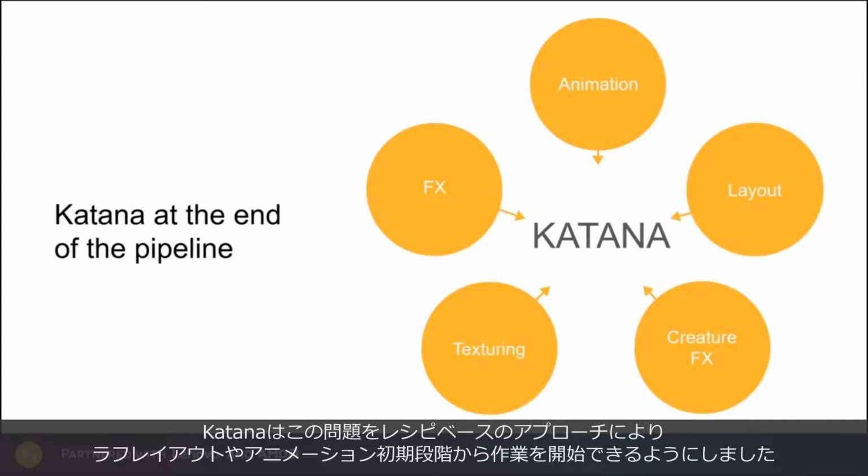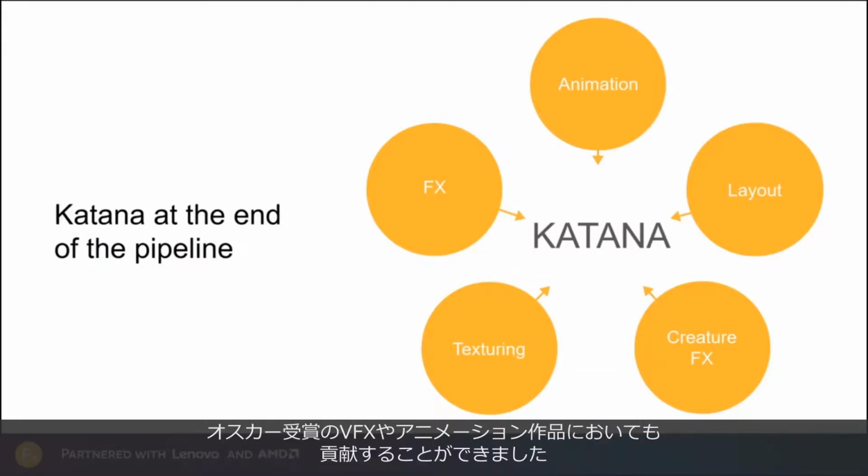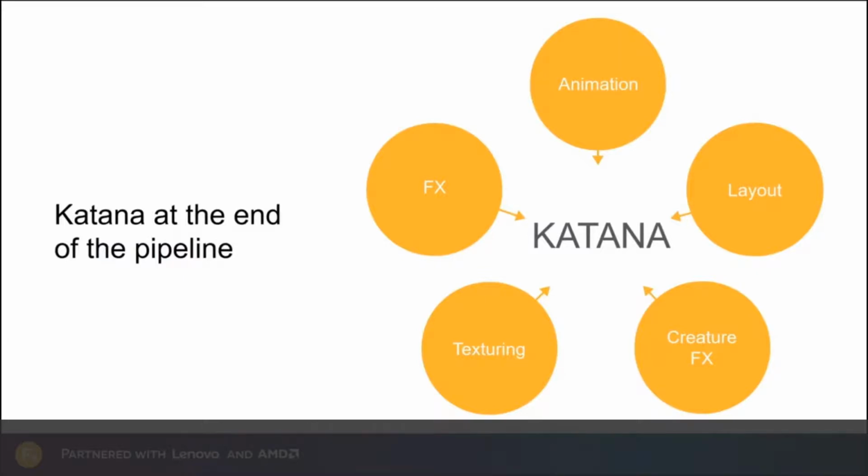Katana solved this through its recipe-based approach of allowing you to work with rough layouts and blocked-in animation, and as other departments iterated and progressed towards sign-off, very little additional work was needed inside Katana, and that's worked great on many projects including Oscar-winning VFX and animated films. But times move on, and Katana is moving with them.